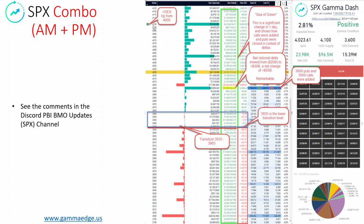A couple key things. 4,100 is now the new level. We've moved up from the 4,000 strike to the 4,100, and if this remains intact today and tomorrow, we're actually showing a projection at the end of tomorrow, Friday, of going up to 4,200. This doesn't mean that the price is going to 4,200. It's just that some of the calls are going to get monetized between today and end of business tomorrow, and it's going to leave that 4,200 strike as the exposed strike.